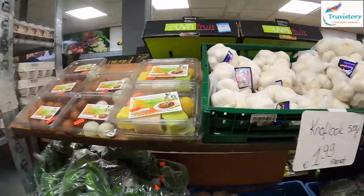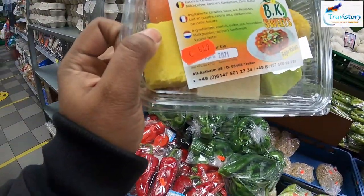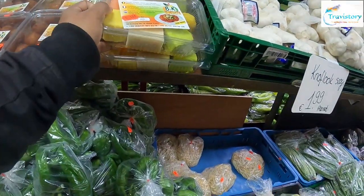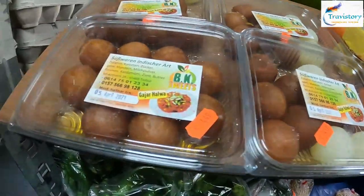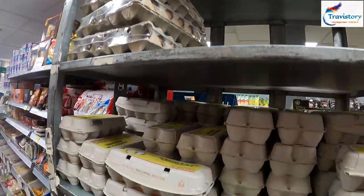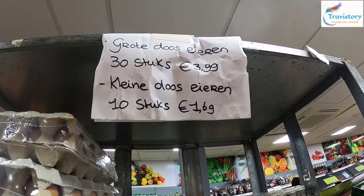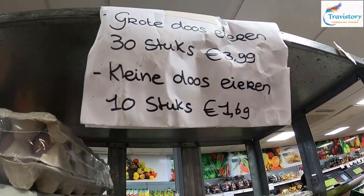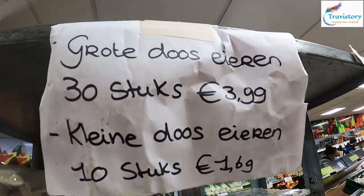You can also find the sweets over here, you can see here. So you get different varieties of sweets, and it costs you around 4.49 euro, as I can show you here. You can have them also, the white and the red ones. Gulab jamuns, which we normally sell in India. And then you can have the crates of egg, or you can have the eggs in quantity of 10 as well. So 10 eggs cost around 1.69 euro. And if you want to take this variety, then you have 30 eggs for 3.99 euro.